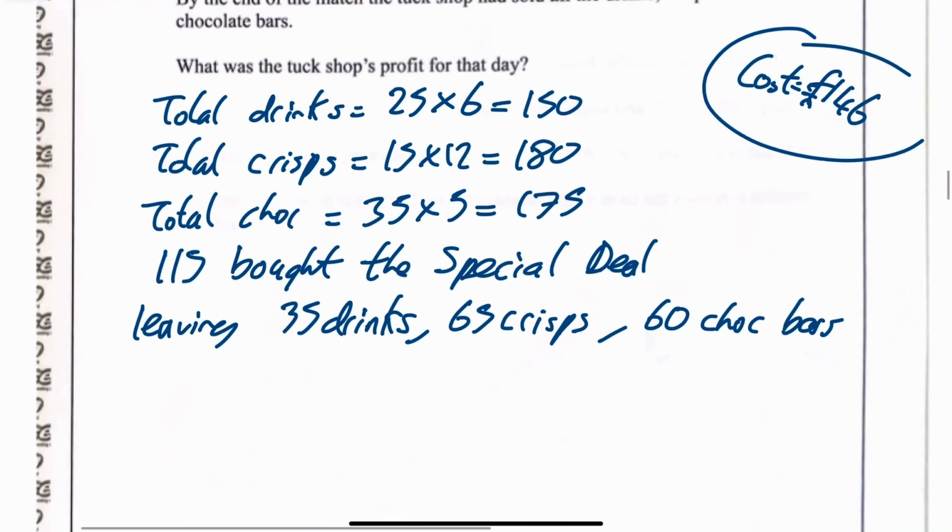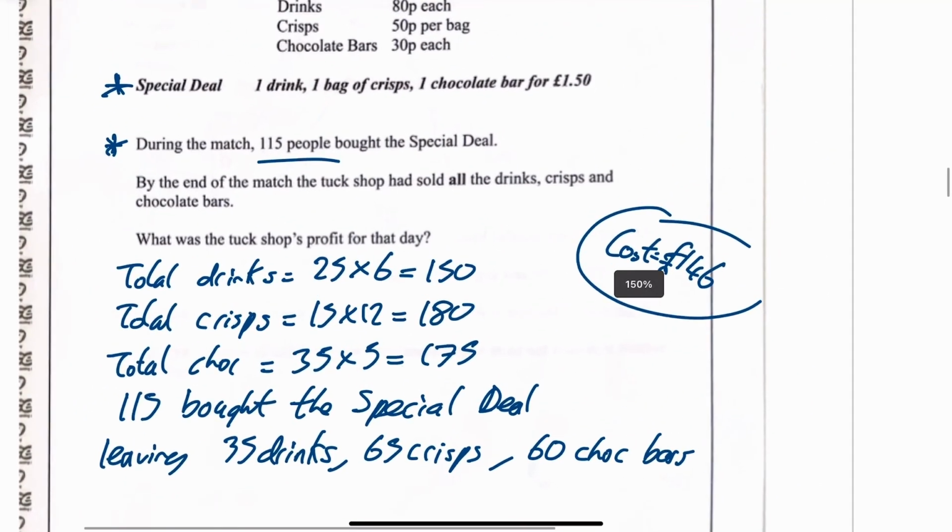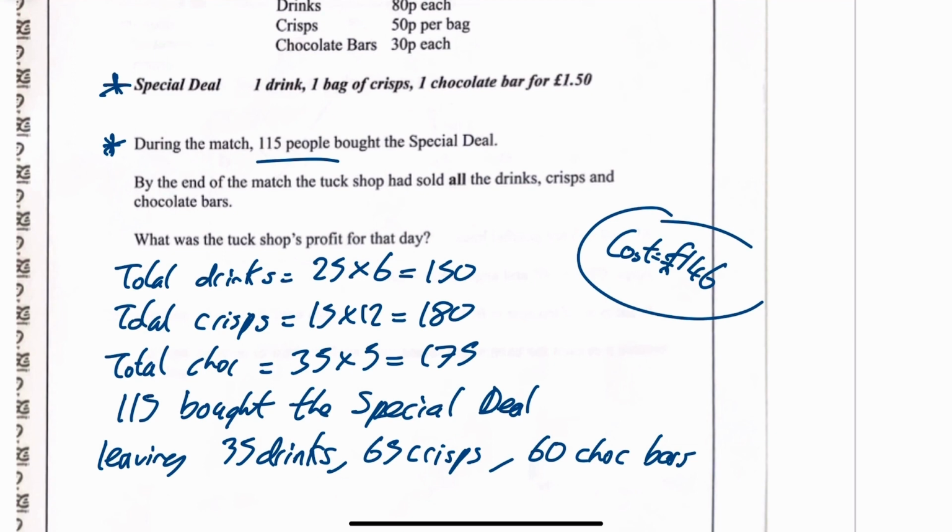Okay, now what we have to calculate, based on what we've got up here, is how much you will take in. This isn't your profit because you'll have to subtract 144, but how much you'll take in. So we'll call this the takings. I sold 115 at £1.50. I sold 35 drinks at 80 pence. I sold 65 bags of crisps at 50 pence. And in this pinky colour, 60 bars of chocolate at 30 pence. So we've got all that to work out, and I'm just going to call this my takings.